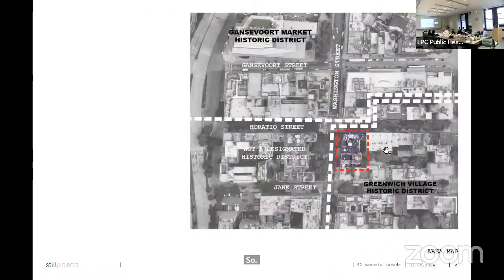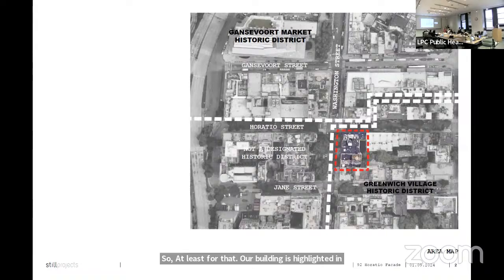Our building is highlighted in red here, and I'm showing this map because our building is located at a pretty distinct place in the Greenwich Village Historic District. It is at the very northwest edge of the district. Directly to the north of us, divided by the thick dashed line, is the Gansevoort Market Historic District, and directly to the west is not a designated historic district. There's about a block before you hit the West Side Highway.